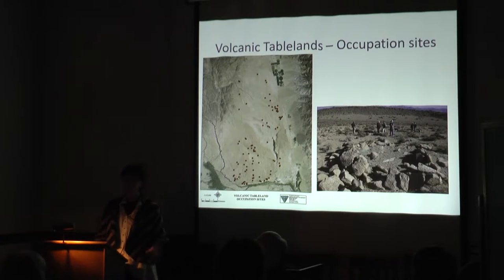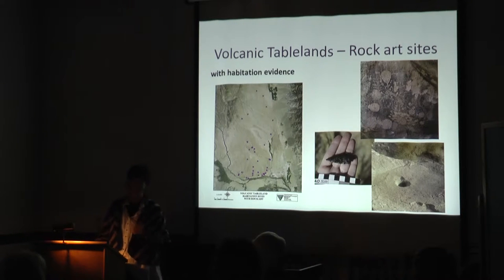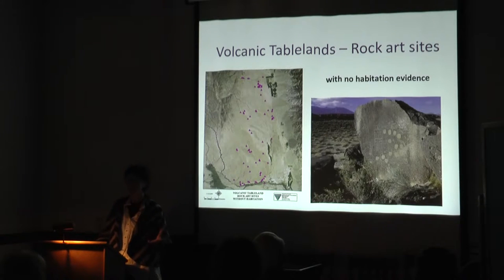These are the occupation sites that have no rock art. These are the rock art sites which have no occupation evidence. And then you have a whole series of sites which have both occupation evidence and rock art production. So one of the things we're interested in is, in fact, how those two activities relate to each other.